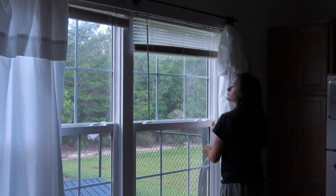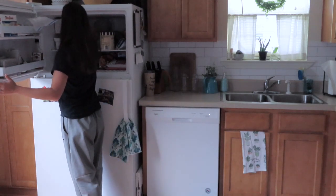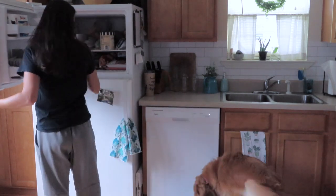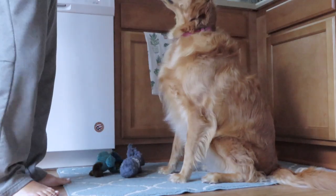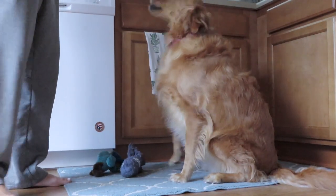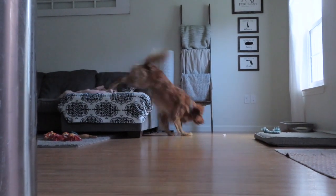So here I'm giving Daisy and Jax an ice cube because they literally love ice cubes and it's the cheapest treat in the world, so can't go wrong with that. Jax loves when we slide it on the floor. It's like a little game to him to see who can get it faster. It's the cutest thing ever.